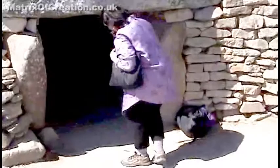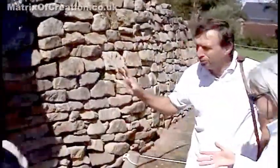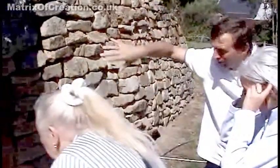So this looks like Gavrinis, but it never used to. No, it doesn't, does it? They're messing with history. Oh yes, there's the monument itself. It's just the stuff they put over the top. But the corridor you're going to go down, and the chamber at the end, is original, 4,700 BC.